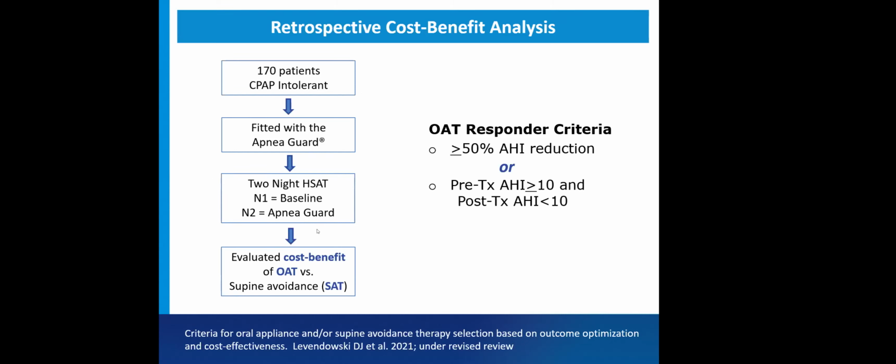And then we used this data to do a cost-benefit analysis, trying to identify when it would be more appropriate for oral appliance therapy or when it would be more appropriate for supine avoidance therapy. And for this analysis, the oral appliance therapy responder criteria required either a 50% reduction in AHI or the pre-treatment AHI greater than 10 and then less than 10.